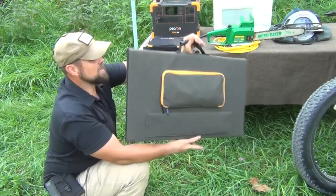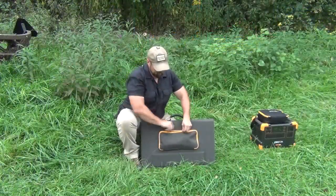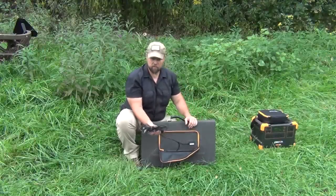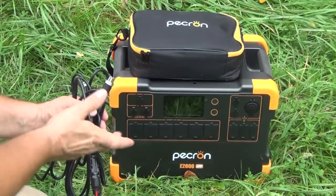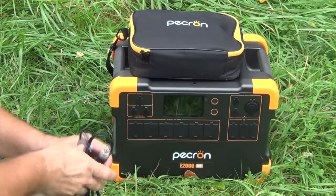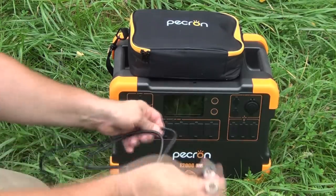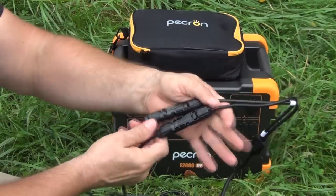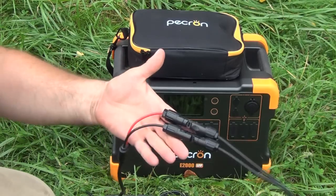It's very thin, and attached to the back, you have this zippered pouch, and permanently affixed is a 16-foot cable that easily plugs into the front. So once you have your solar panel set up where you want it in the sunlight, and it needs direct sunlight to charge at full power, you take this end, and you actually get two of these, and these snap together. There's a positive and a negative, however you want to look at it.